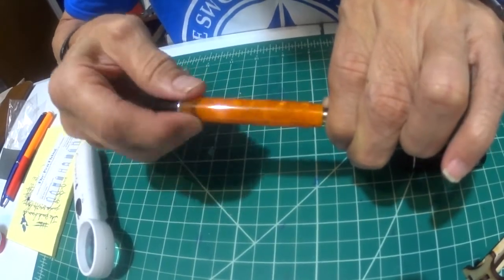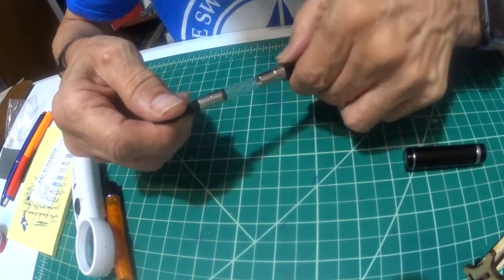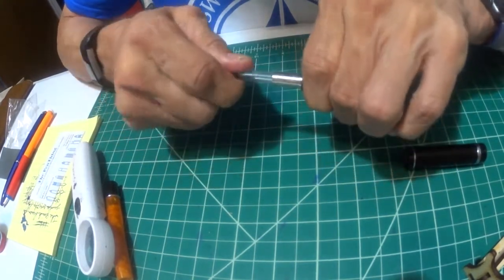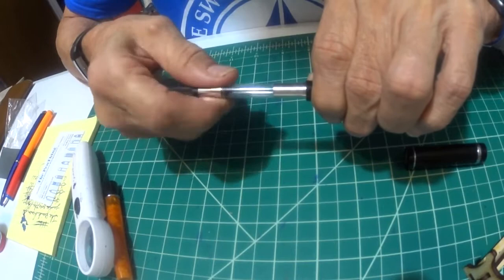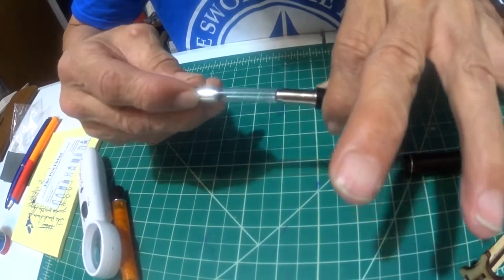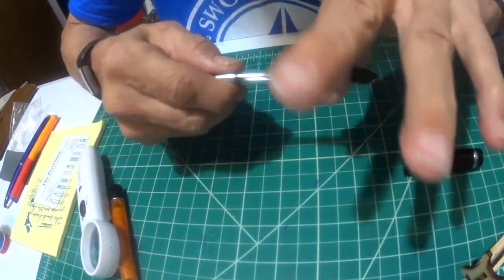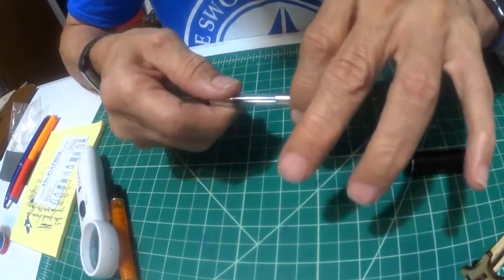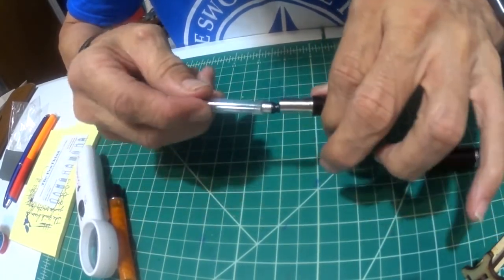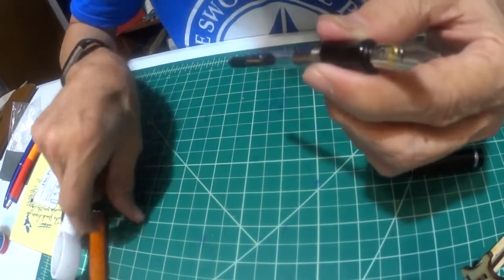And it unscrews. And here's your converter. So, on your converter, remember, these unscrew. You screw in and unscrew, screwing it back in. They're not the push in and pull out, so they're the screw in type. So don't forget, unscrew and screw in. Really a nice pen.